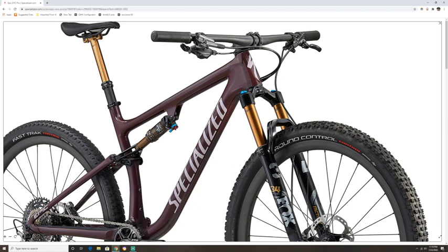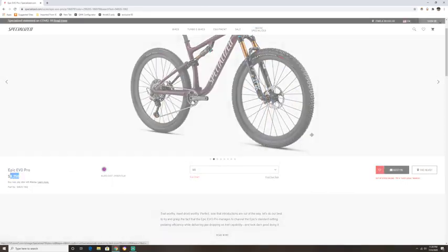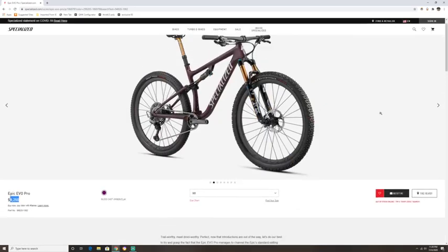It's a love-hate thing. Very sleek. They look amazing. I'm a big fan of Shimano brakes. I never really have any issues with them. Servicing them is easy. Big fan of that.